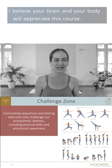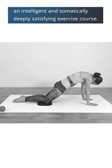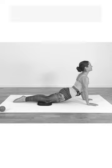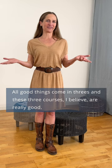this course. Rounding off the series is Slings in Motion 1, an intelligent and somatically deeply satisfying exercise course. The versatile repertoire focuses on the superficial backline and the superficial frontline, their contrasting and complementary movement capacities, and of course, their functional interplay. All good things come in threes, and these three courses, I believe, are really good.